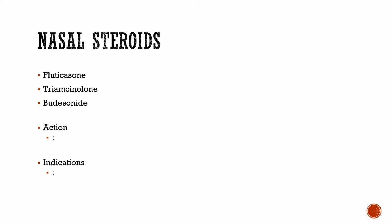they all work basically the same. They block the inflammation in the nasal mucosa. And what we're using these for is allergic rhinitis. So, people that have that constant congestion, a lot of times it's allergy related. These nasal steroids will help with that. They'll also help with nasal polyps.